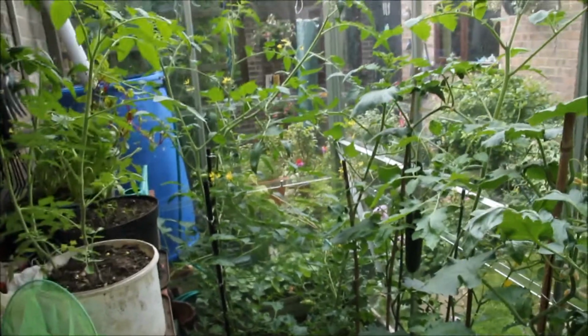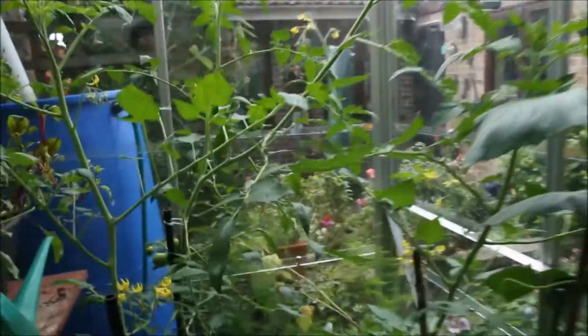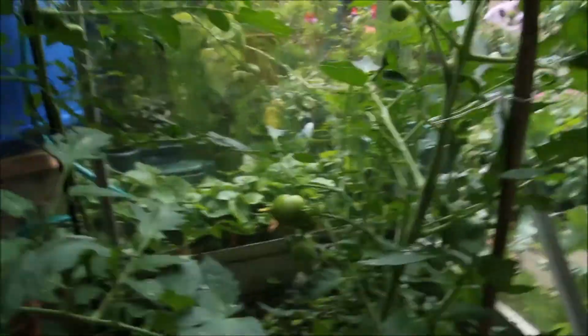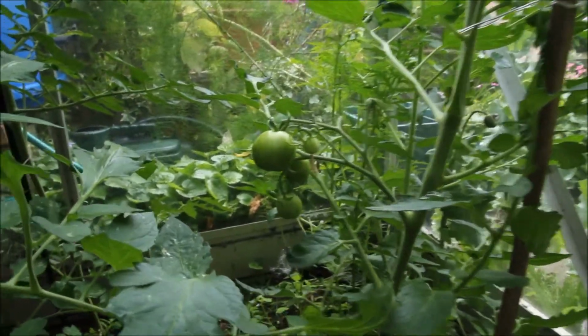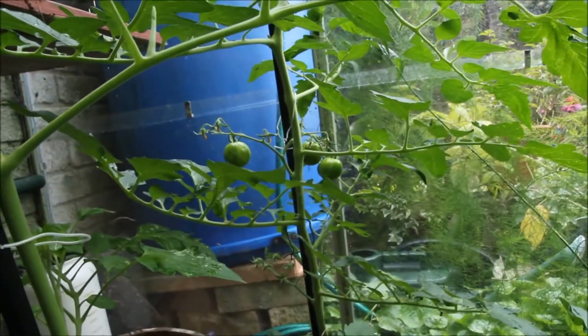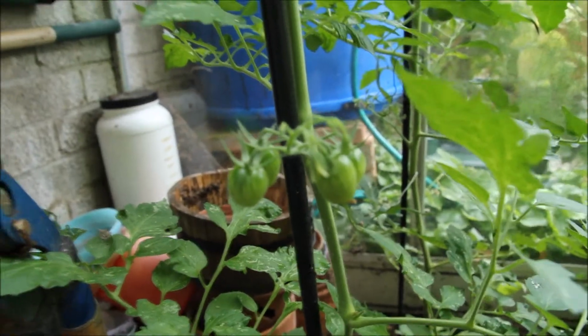Here I am in my greenhouse. I just thought I'd give you a look at what I've been growing this year. Hasn't been a very good year so far. I don't know if it's because the weather's been so bad in England, but my tomatoes are really behind, so I've got a few growing there. Got some more over in there. I mean, there are quite a few coming up now, but they seem a bit behind, really.